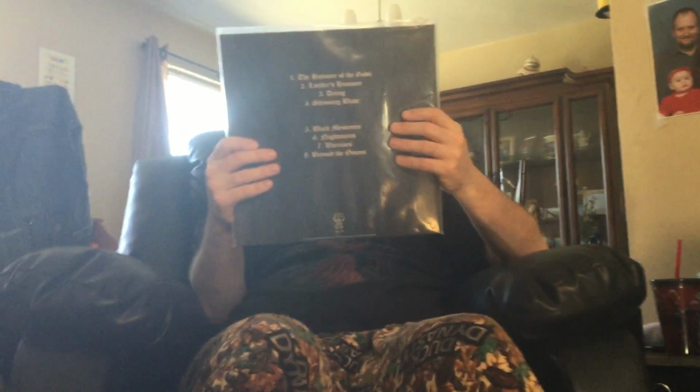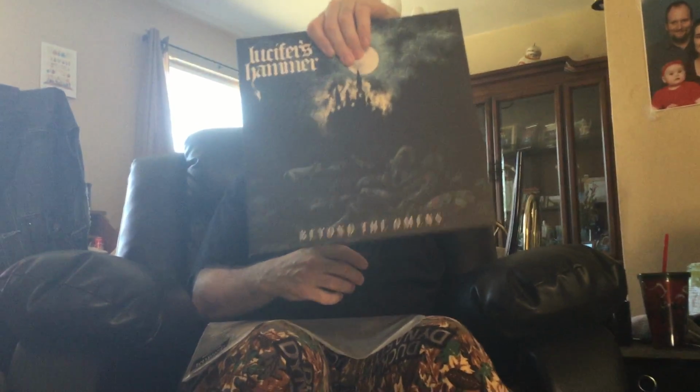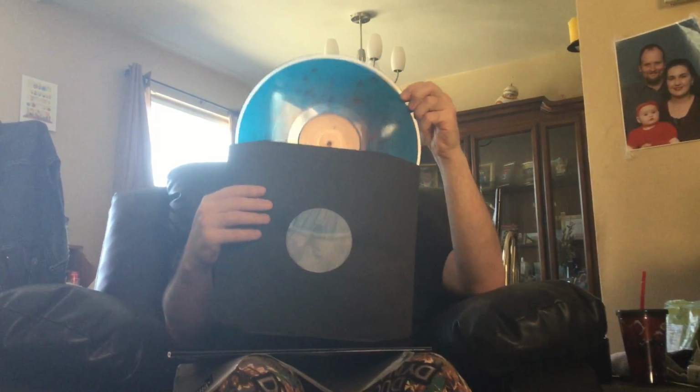This is a great... Okay, first off, two things about this release. The band name is badass. Lucifer's Hammer with Beyond the Omens. The album cover is incredible. And the music... awesome. The song Hammer of the Gods, I love it. Just love it. And this is a nice splatter blue. Blue and black splatter. Love that. Gorgeous, gorgeous vinyl, man. Absolutely love that.